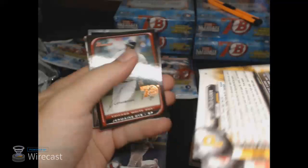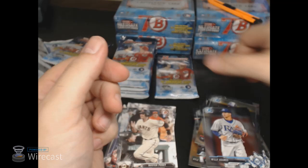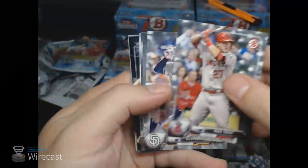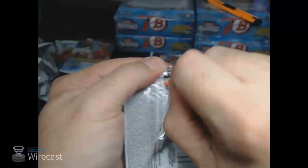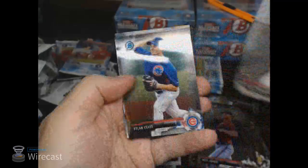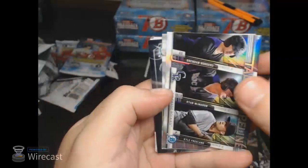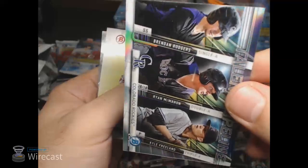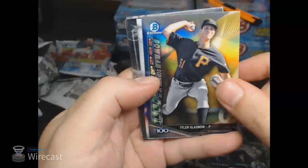Jermaine Dye, 2008 Bowman buyback. Adames and Espinoza, chromes. Austin Meadows, Harrison Bader, chromes. Base. Soraka, chrome. Arcia, rookie of the year insert. Dylan Cease, chrome. JD Davis, chrome. Tyler O'Neill, chrome. Rockies, talent pipeline, base. Tyler Glasnow, top 100, base.